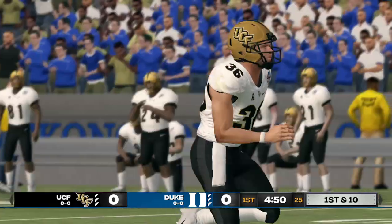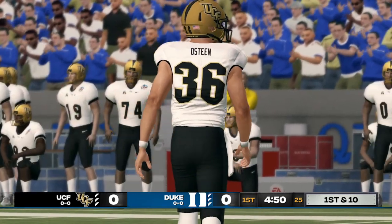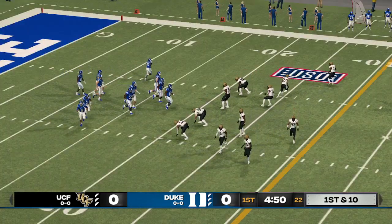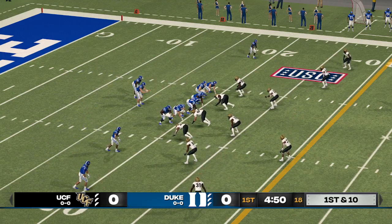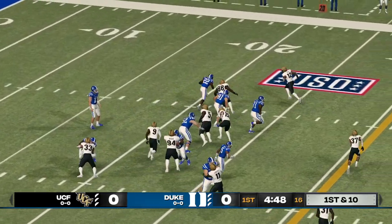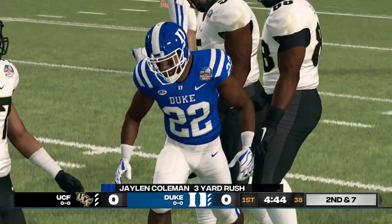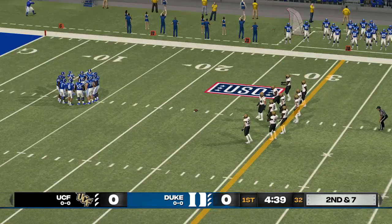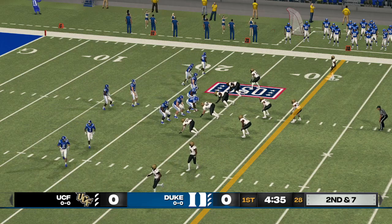This punt goes over the goal line, and this will be a touchback. So let's see what the offense can do as they come out onto the field. He makes it out to maybe the 23-yard line. It's 2nd down, 7 to go. Ball on their own 23.